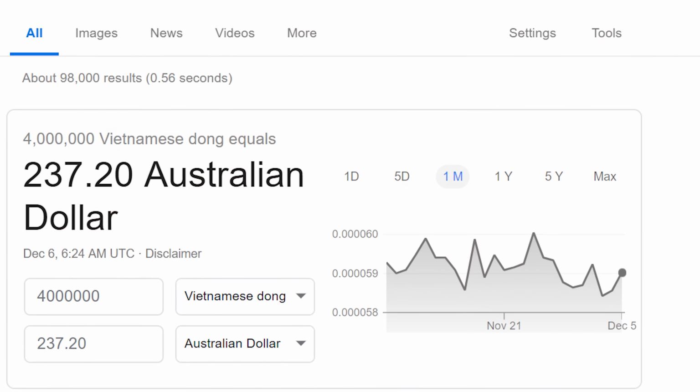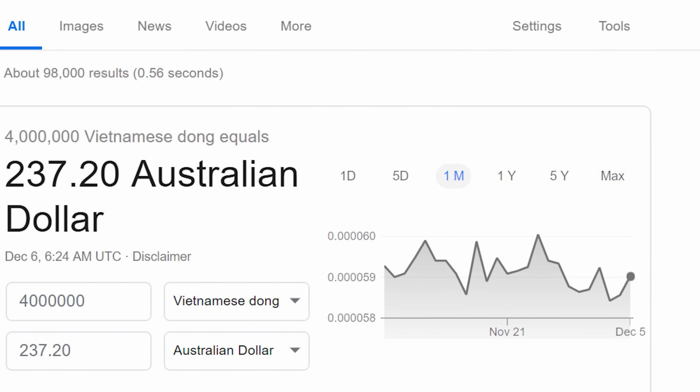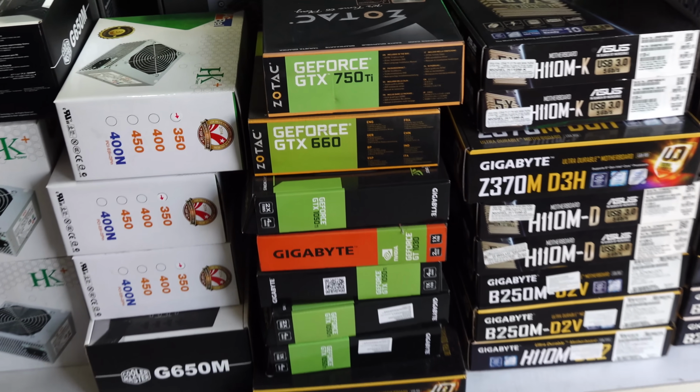With the i7, even an i7 2600, they were trying to ask like 4 million dong for that. And I just laughed. I said, what? That's like 220 Aussie dollars for an i7 2600. And I told them, look, I got a Ryzen 5 2600 for cheaper than that, brand new in the box. And they were like, oh, okay, I guess this guy knows what's up now, we're trying to rip him off. So I'm not sure if that's just because I'm a foreigner in Vietnam, they're just trying to jack the price up.